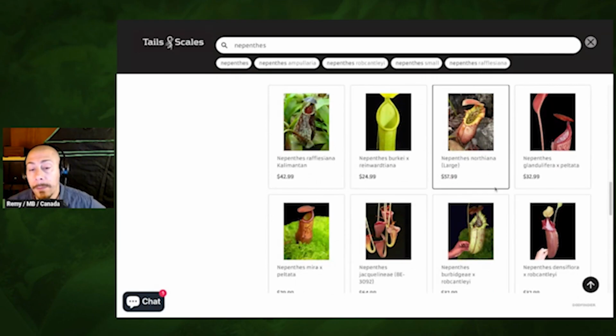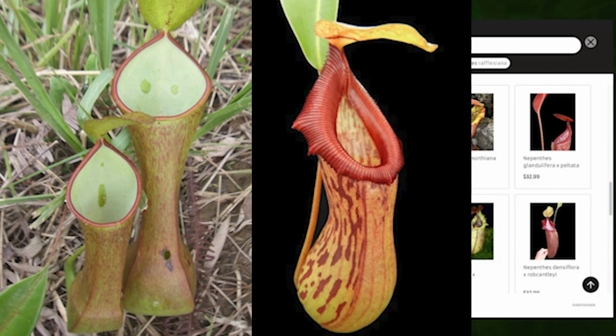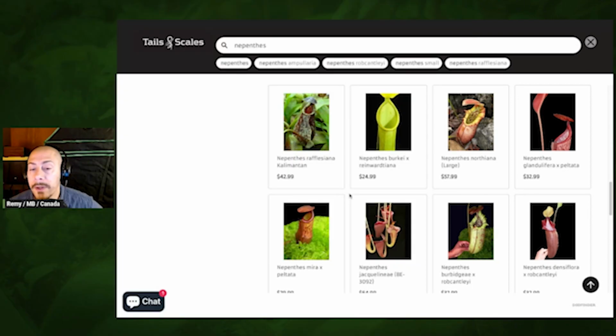Burke Rewadiana could work, but I don't see how that could be a fun plant to have. Rewadiana is known for the two little eyes that you get inside the pitcher. Mix that with bouquet and they will be gone. So now we have probably a longer version of the regular, less red bouquet. So yeah, I'm not sure.